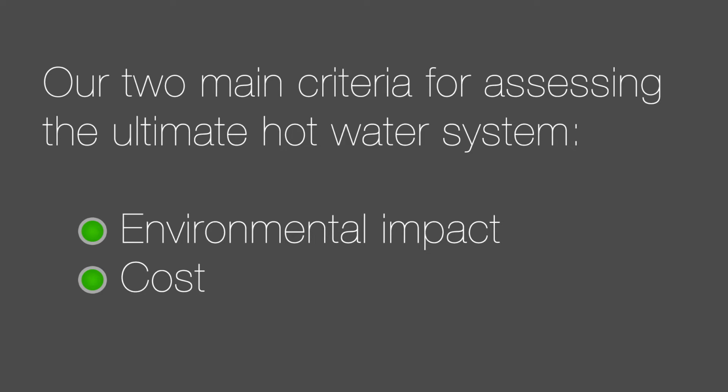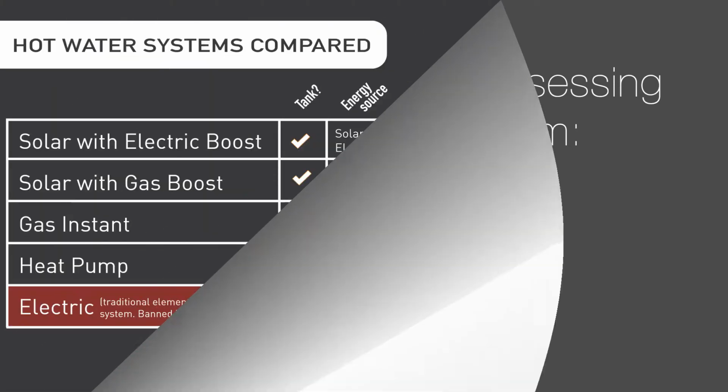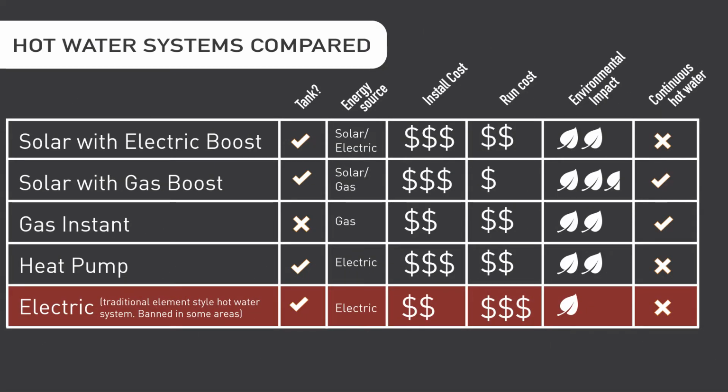Now, we're going to explain why we've chosen two hot water heaters as being the ultimate and the best value, and we're also going to explain why we excluded hot water heaters from our selection. Alright, let's talk about tanks.